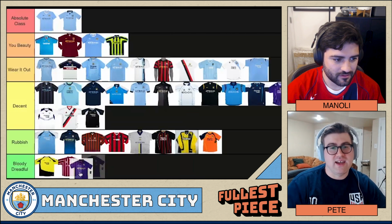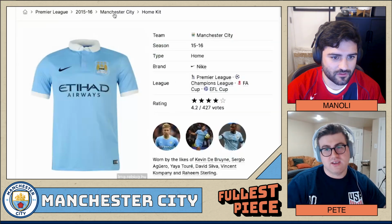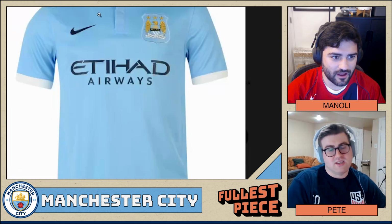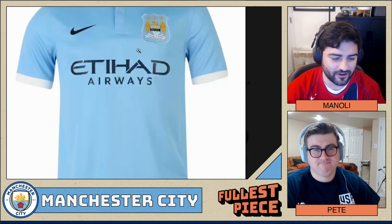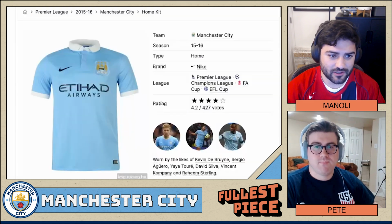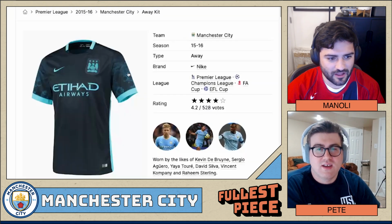It gets a little worse from here. Yeah, 15-16. I actually don't hate this. I like this home kit. This home kit's nice. I would wear this out. I like the short collar. Yeah, I'd wear this out. It's just a very clean design.